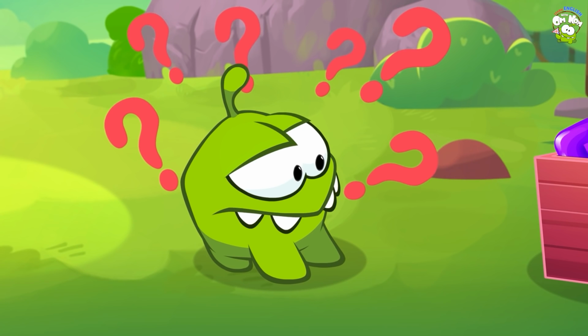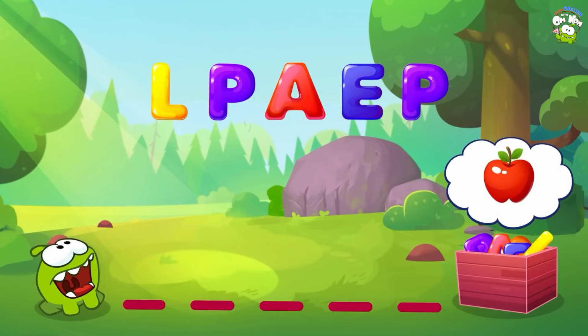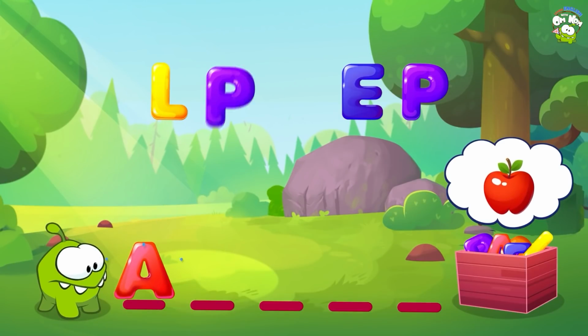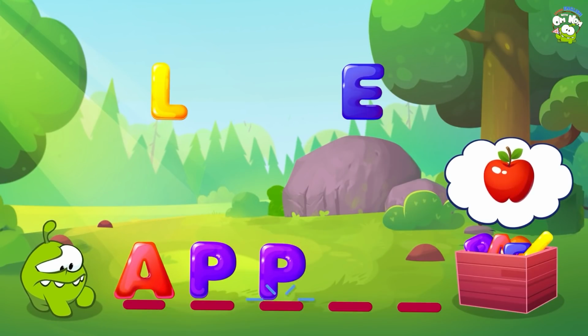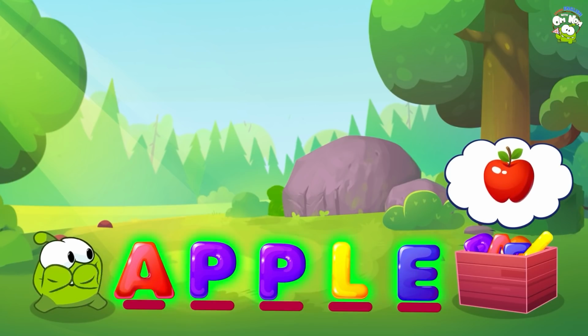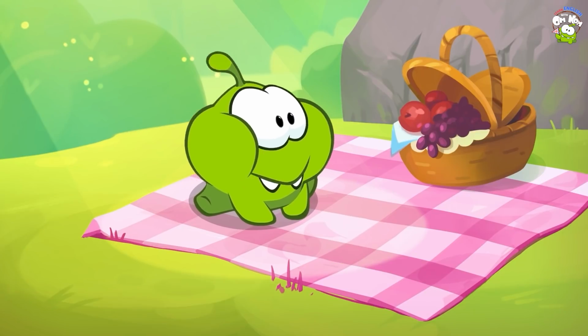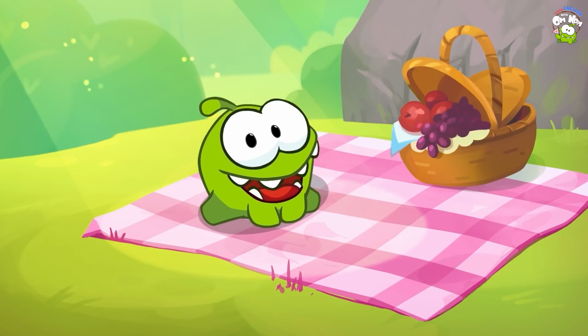Can you help Om Nom guess the word, kids? That looks like an apple. It is an apple. Let's spell. A-P-P-L-E. Apple. Yay! Brilliant. Yummy, yummy. That looks delicious, Om Nom.